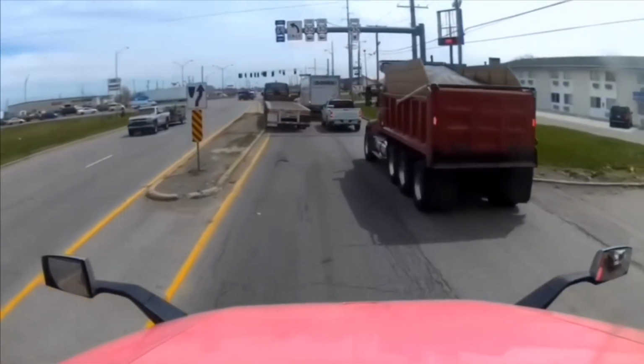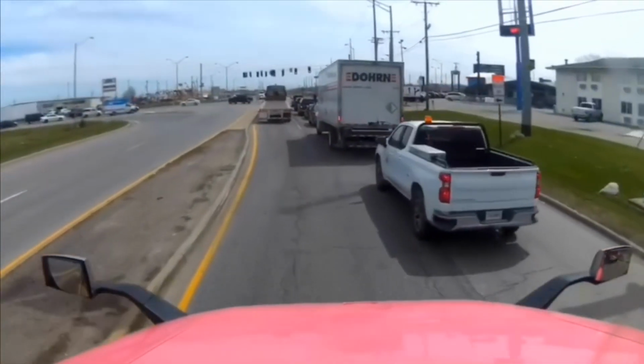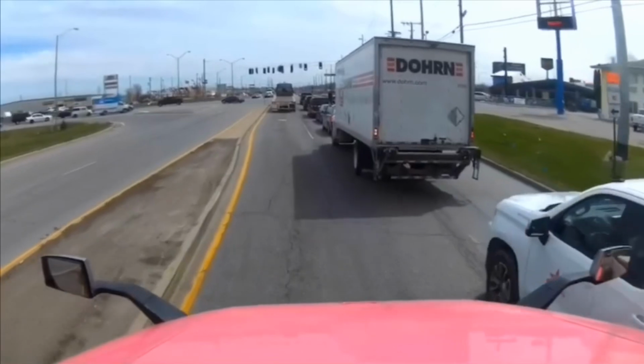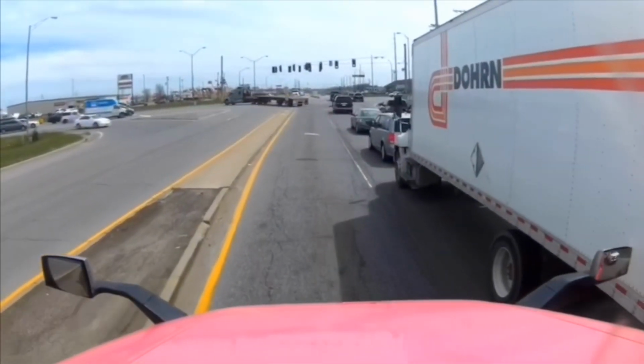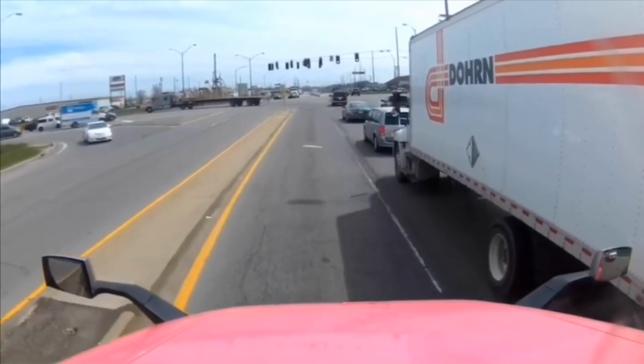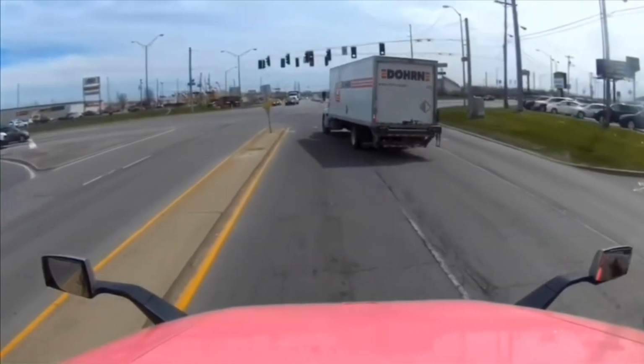These are some tight turns in general. I do not want to curb our tire, though. It's not the end of the world, it happens, but there we go. Once again, a little patience helps.